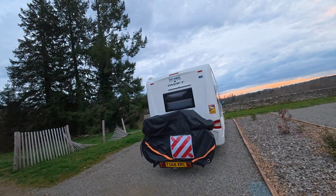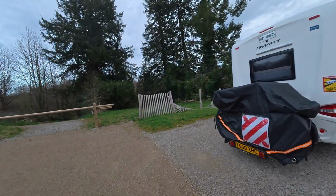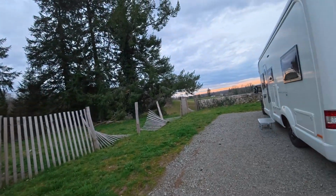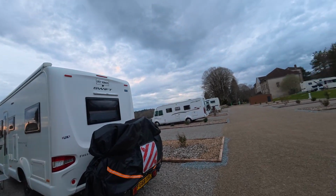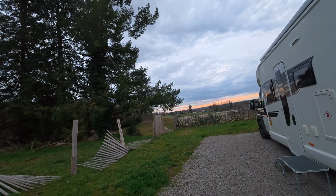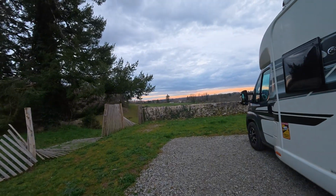up to now Rita's performed well. We've got a slight problem with our gas regulator, which is a bit of a bummer, but I'm sure when we get to Spain and Benidorm, there's a big campsite there we're staying at, and across the road there's a caravan shop and motorhome shop, so I'm hoping I can get a regulator there and change it out. But yeah, that's where we're at.